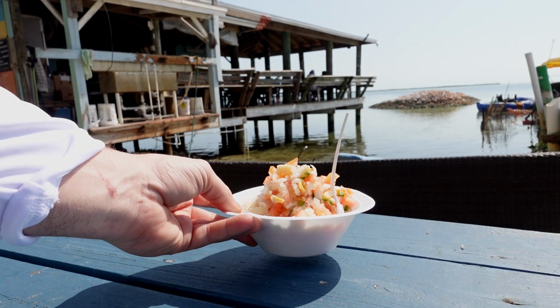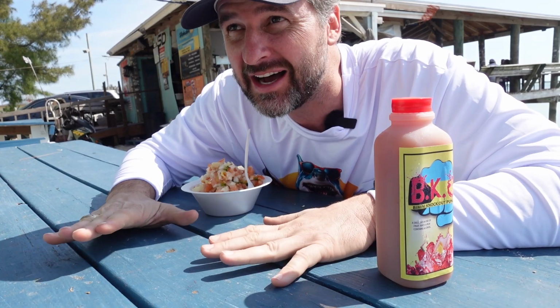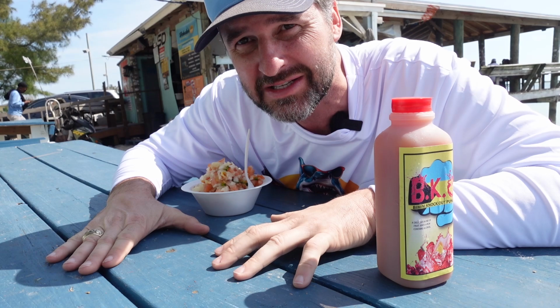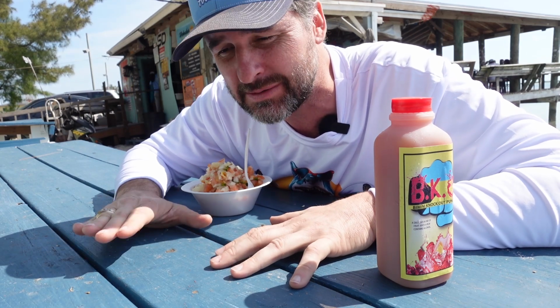If you had never had a conch salad, you need to get one. You need to go to the Bahamas. It's the most hospitable destination you can go to, the Bahamas. It doesn't matter what island you go to. Like I said, we're in Bimini right now. But anytime you go to the Bahamas, they're the most hospitable people.